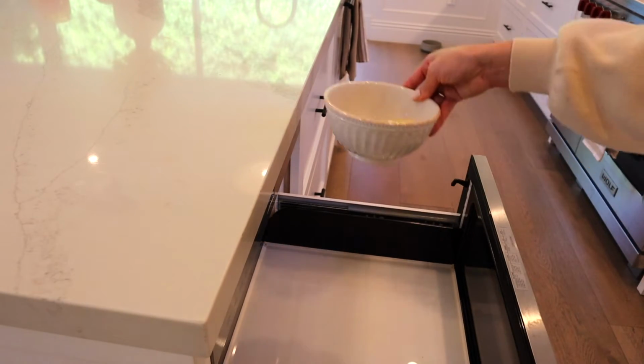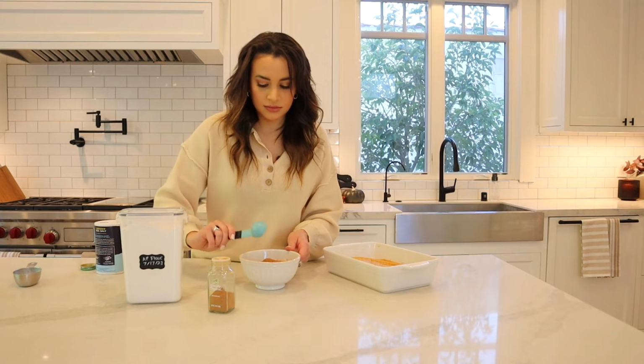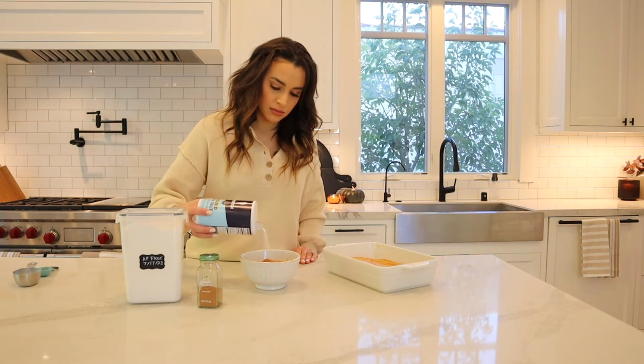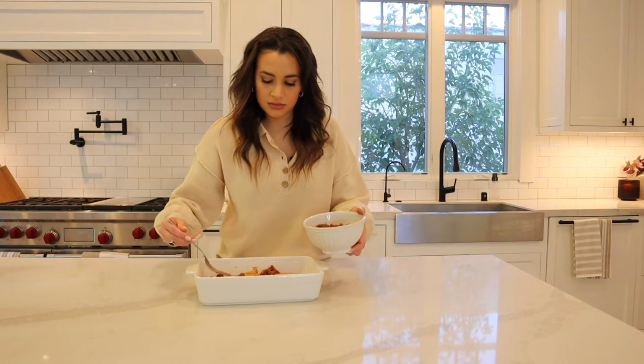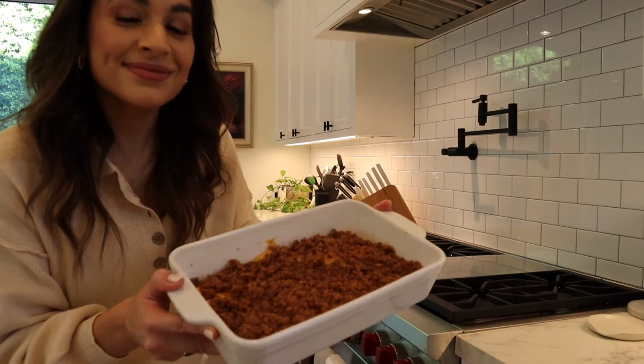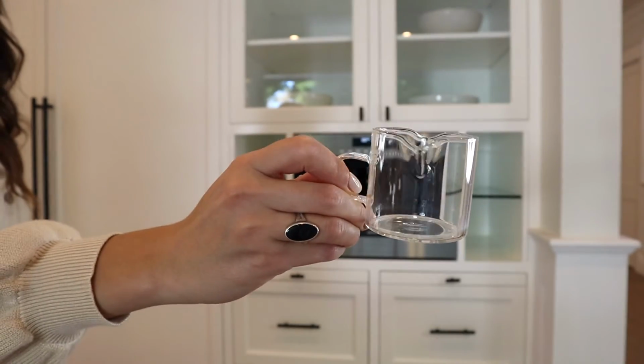And the best part of this dessert is definitely the brown sugar topping. It's super easy to make and just adds a different layer to the pumpkin flavor. This will go in the oven for 45 minutes, and while that's baking, let's move into making a fall cocktail.